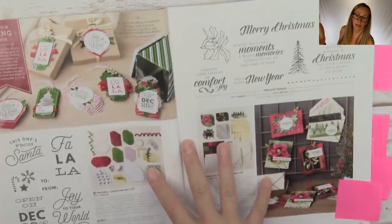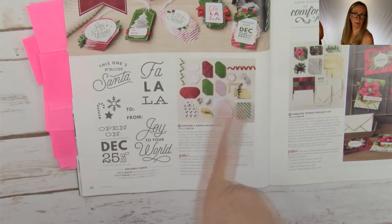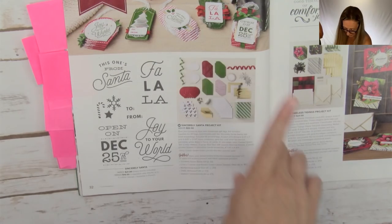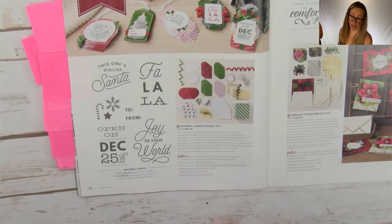We don't have one from the first kit, but stay tuned because that's going to be coming up. Yes. Here's a sneak preview of a future Stamp and Scoop, like Tuesday. That would be the Sincerely Santa project kit. So you guys want to make tags? You want to order and get it overnighted or 2-day it and play along with us?